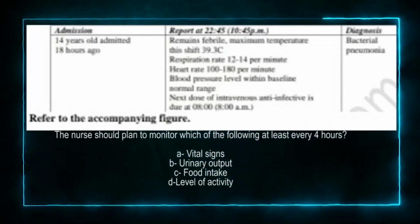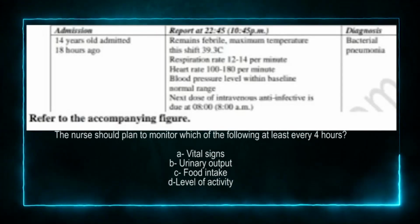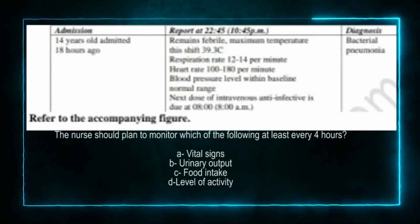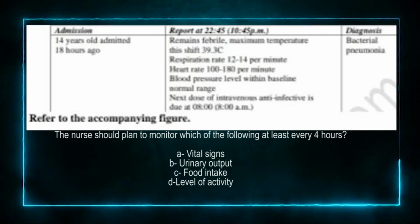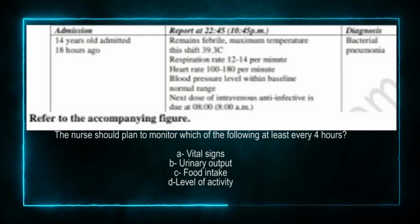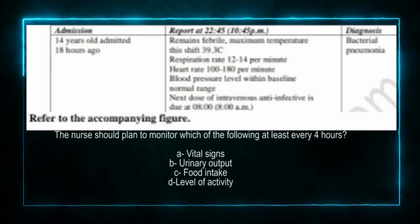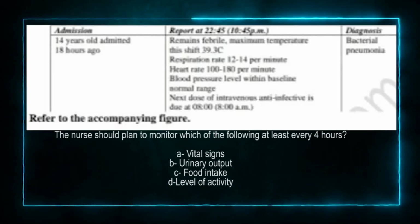14 years old, admitted 18 hours ago. Report at 22:45, 10:45 p.m. Remains febrile. Maximum temperature this shift 39.3 C. Respiration rate 12 to 14 per minute. Heart rate 100 to 180 per minute. Blood pressure level within baseline normal range. Diagnosis: bacterial pneumonia. Next dose of intravenous anti-infective is due at 8 a.m. Refer to the accompanying figure.